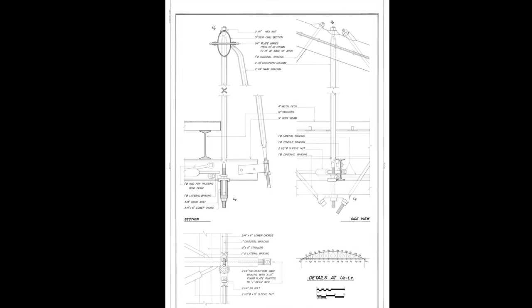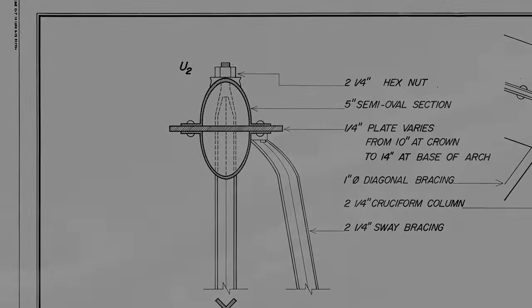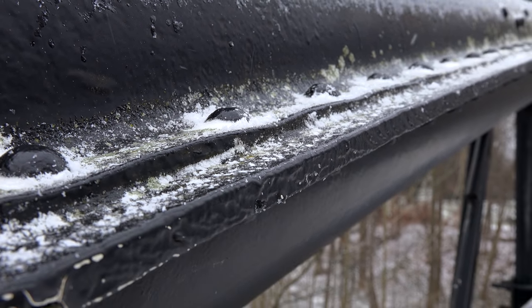Gotcha. Now, you talked about the length and how it's pretty long. Is that what you would say is different with the White Bridge compared to other iron bowstrings, or are there more differences? No, the main difference with the White Bridge is the size or the shape of the tube itself, which is an oval. Which is very distinctive. It has two rolled plates, one on the top, one on the bottom, and then a plate in the middle. And this is the only bridge in Ohio that's like this, and it's one of the very few in the entire country that's like that.